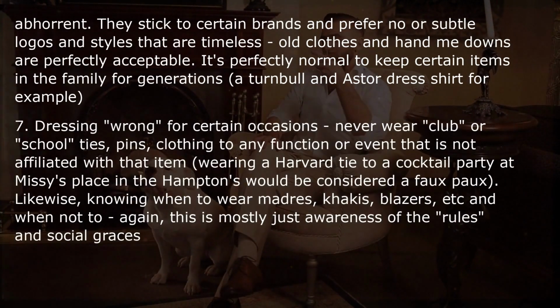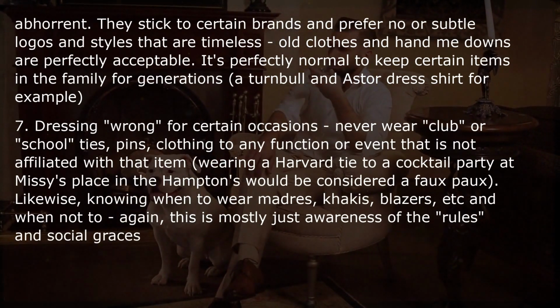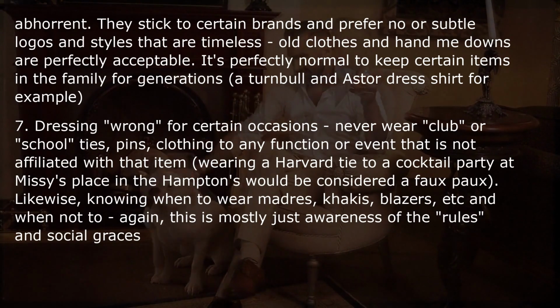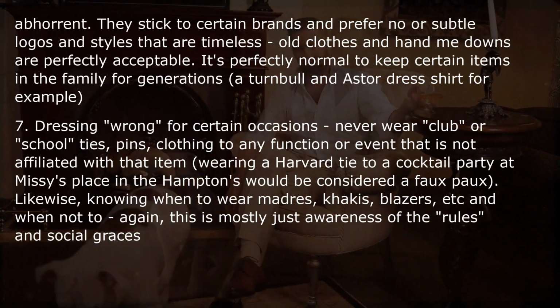7. Dressing wrong for certain occasions. Never wear club or school ties, pins, or clothing to any function or event that is not affiliated with that item. Wearing a Harvard tie to a cocktail party at Mrs. Place's in the Hamptons would be considered a faux pas. Likewise, knowing when to wear Madras, khakis, blazers, etc. and when not to. Again, this is mostly just awareness of the rules and social graces.